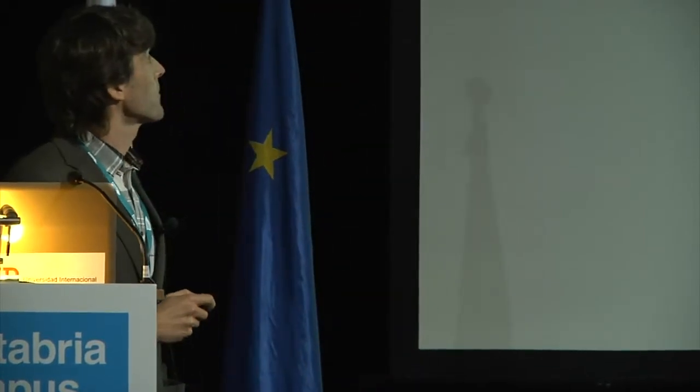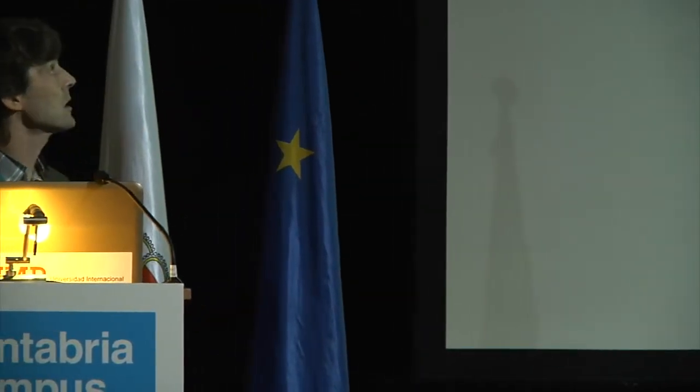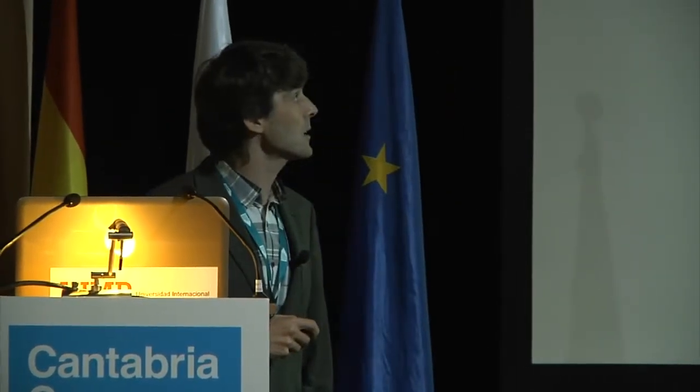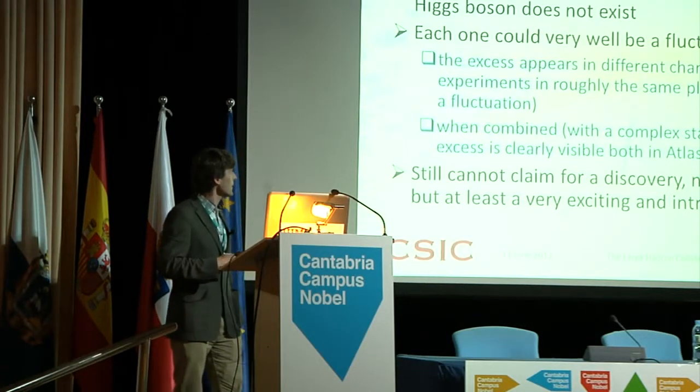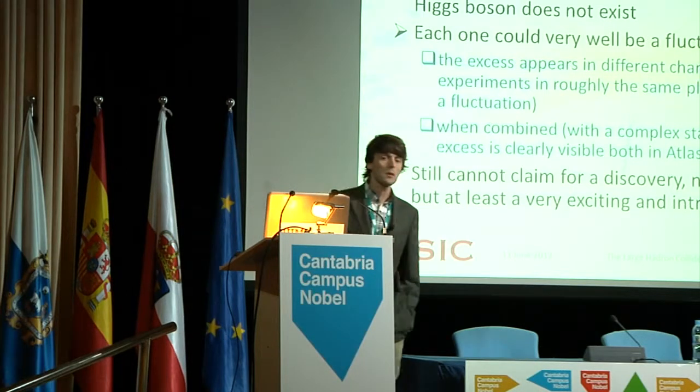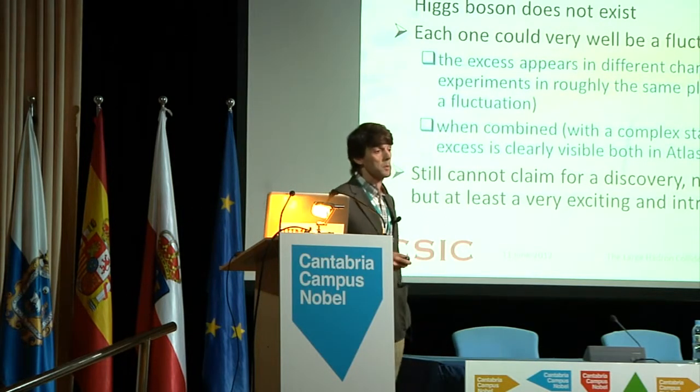So what have we seen? The recorded data so far is showing small excesses in some distributions compared to what one would expect if no Higgs exists. Each of these could very well be a fluctuation. You have very little data, you have backgrounds, you can have this kind of statistical problem. What is intriguing and interesting is that the same excess appears in different distributions and in different, independent experiments.